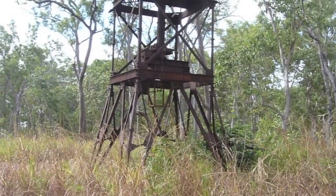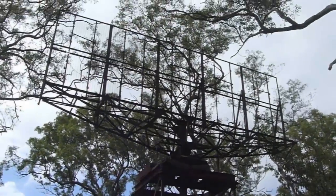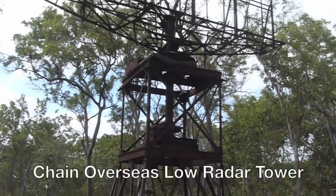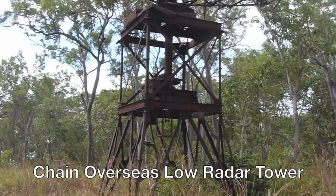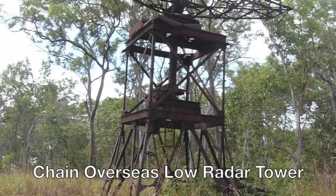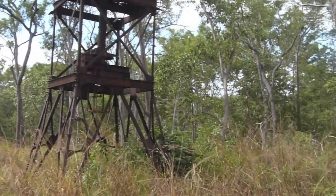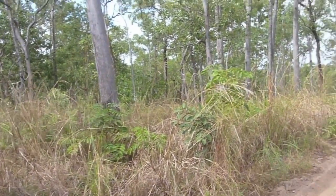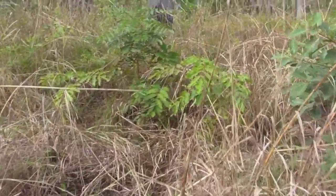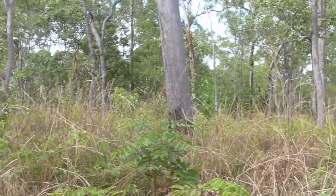Well, here we are at the actual radar tower site, and the old tower is still standing after all these years. Hasn't detected anything for a while. But this is an Australian-built version of the English Chain Home Low radar set. This is a Chain Overseas Low. As you can see, all the traversing gear and mechanism still in place. And there's a couple of 50 caliber machine gun pits in here, but look at the grass. It's going to be a bit difficult to discover those. Actually, might be a bit difficult to do any detecting. Yeah, look how overgrown it is. But anyway, that's the main radar head.